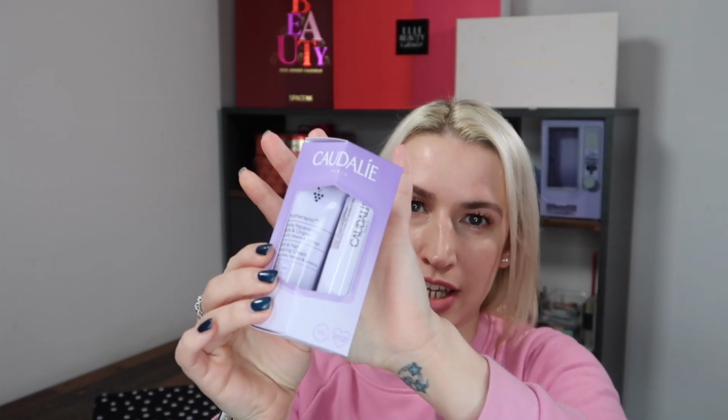Then I picked up a little stocking filler for someone. This is from Cordially, and this was £8. It's got the hand and nail repairing cream, 30ml, and it's got a full size lip conditioner, lip balm, 4.5 grams. Just thought that was a nice little gift set that I guess would suit most people.